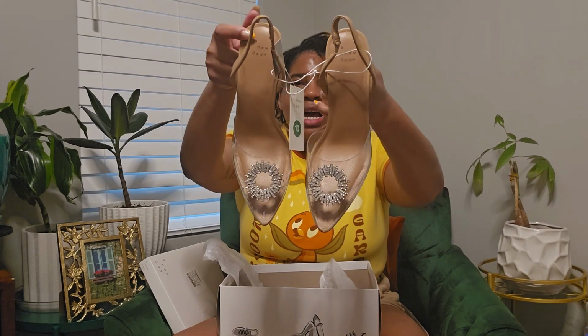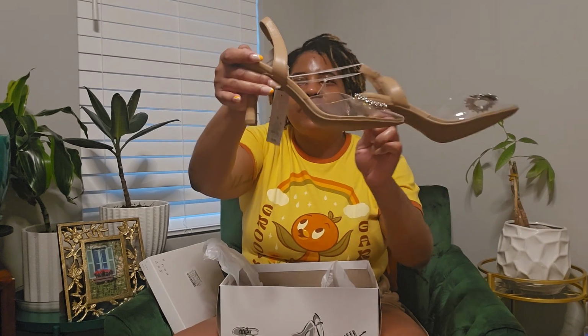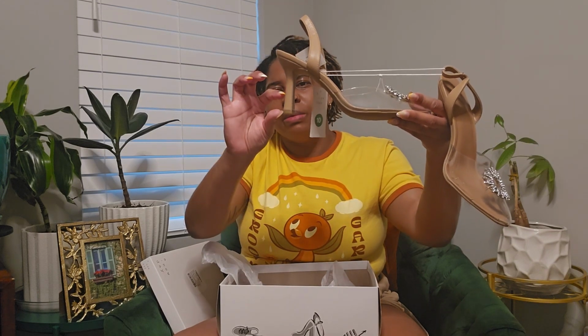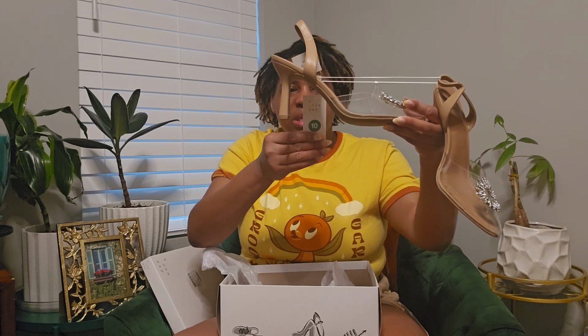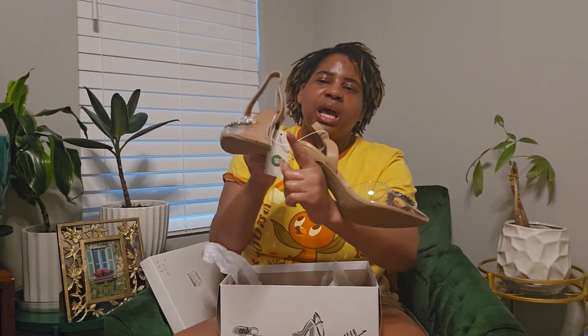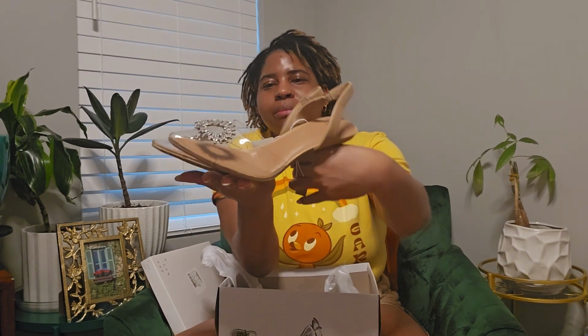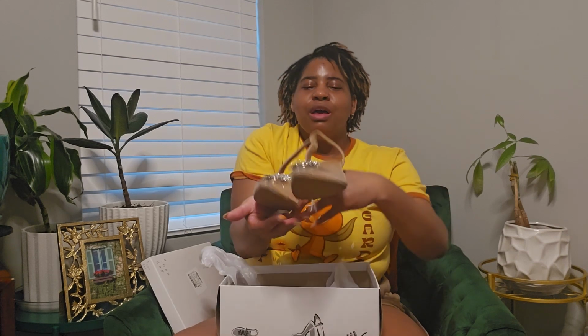And here they are. So they are a clear front. The heel is not that high. It's actually higher than I thought it was going to be. This looks like it's probably like 2.5 inches. It doesn't say it on the tag. I just noticed that they have these holes on the side, which is pretty cool because that will, of course, let some airflow in them. But they are very, very cute, clear shoes. I think these will be cute for the spring, and I like the fact that, of course, they have that nude neutral heel. So these are the first pair.